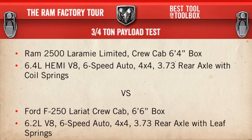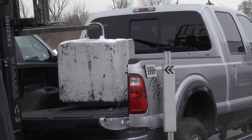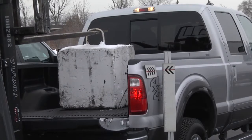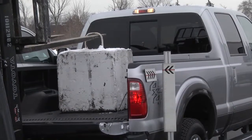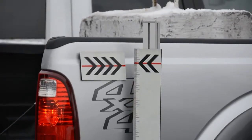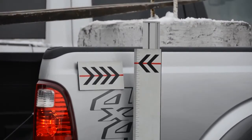Coming up now, we have the 3/4 ton payload test. Our last couple of demonstrations will look at payload. How well does the truck's frame and suspension carry the weight? Let's put them to the test by placing a 1,200 pound block of cement in the back of each truck. First up, we have the Ford F-250 3/4 ton pickup truck. It has a rear leaf spring design. Let's notice the amount of travel from arrow to arrow as we test each vehicle.